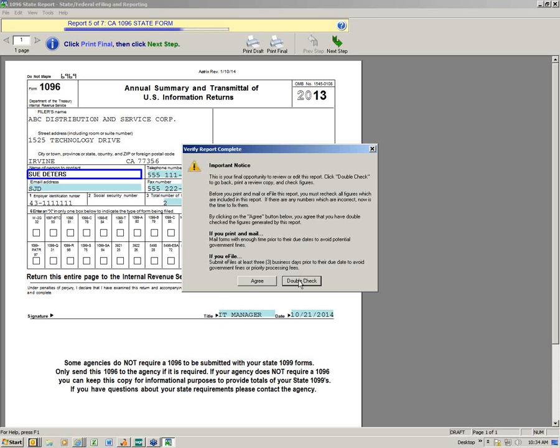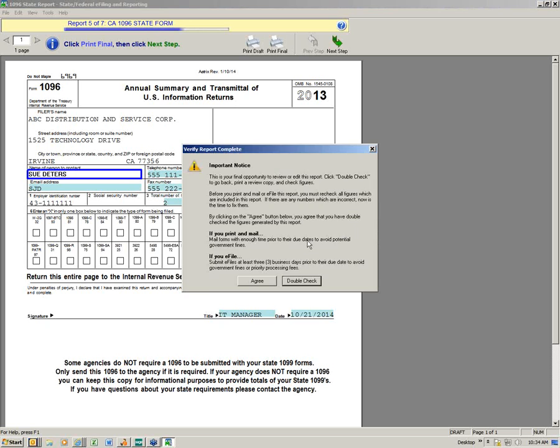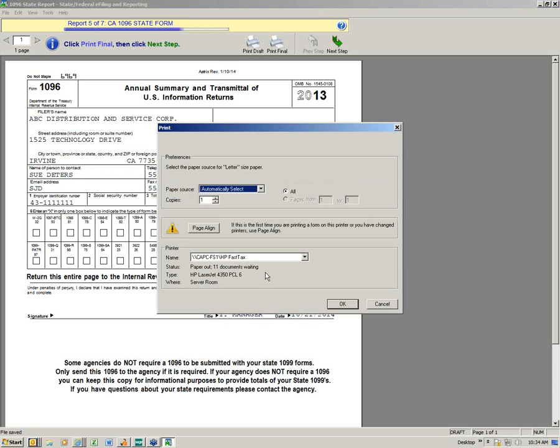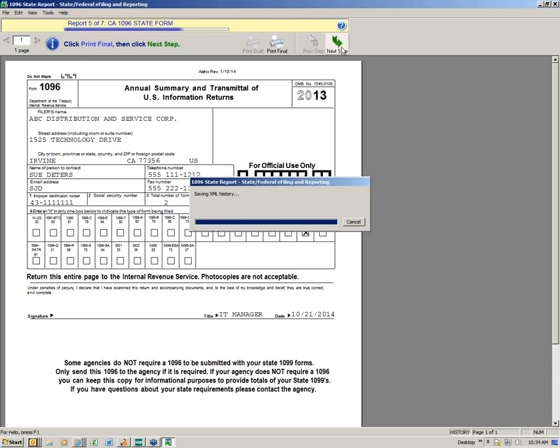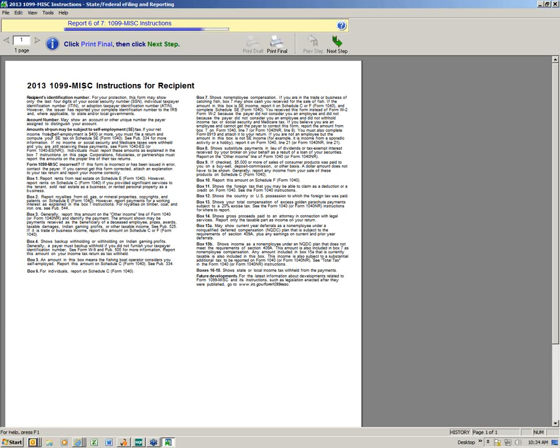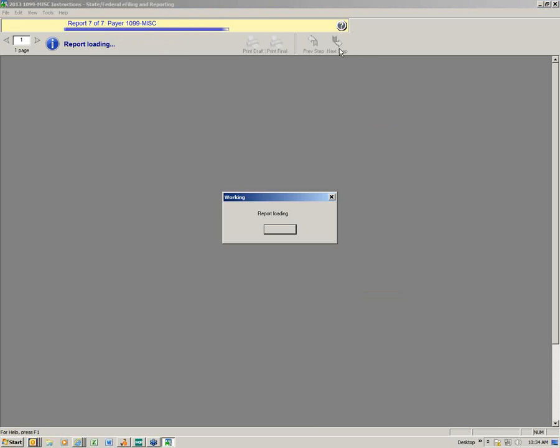It's allowing us to double check it. We could go back, double check. I don't need to. Once again, I'm going to hit OK. I'm going to agree that this is my final copy, and I'm going to hit OK. Now I can do my next step. This is the instruction page that you can actually send to your vendors, because most often the 4-part paper that we purchased doesn't have the instruction page on the back. So I'm going to do my print final, go ahead and print it, and then do next step.